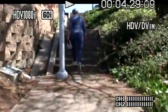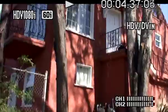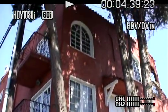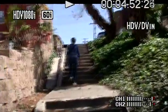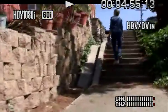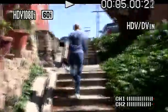We have a halfway point here. I also want you to notice that we have houses and apartments along these steps. They're only accessible from the steps. Some of these stairways are 3 times this long, and people live at the top of them. And they have to trudge up and down the steps every day with their belongings, with their groceries, and they take everything down, trash, etc.